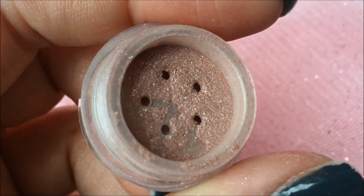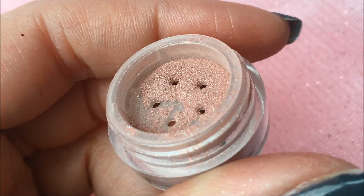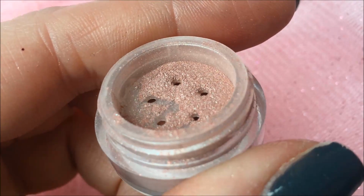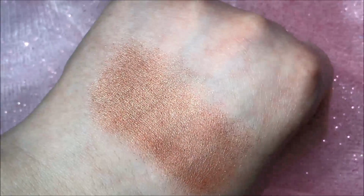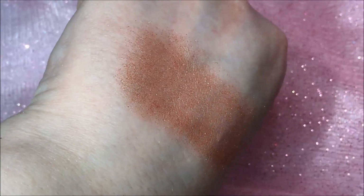Well, maybe I'm just drawn to the Queen of Darkness, and Lord knows I love my villains. This shade, it's funny, because they said put it in the crease for a nice transition, and that's exactly what I did with this look. It really does make the perfect transition shade. If you're looking for the base shade in this whole collection that can go with pretty much everything, I would definitely recommend Queen of Darkness.